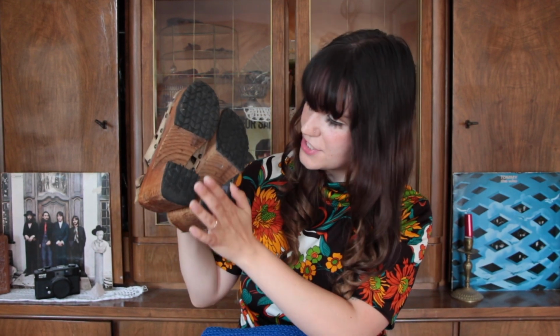So first things first, for shoes, I went with these. These are one of my all-time favorite shoes. These are wooden heels. They just have such a thick heel that they're super comfortable to walk in. They're made from this beautiful thick leather and they're just perfect, really comfortable and fit me like a dream.